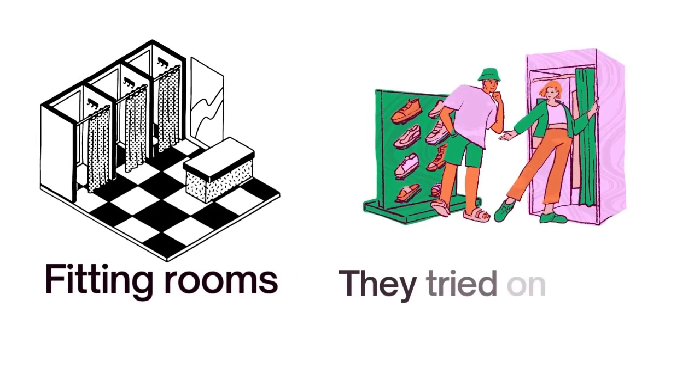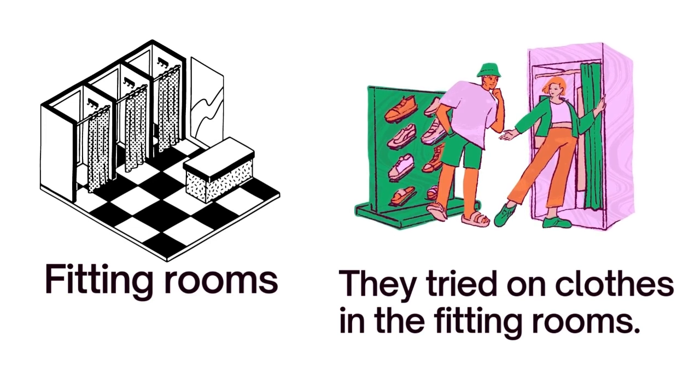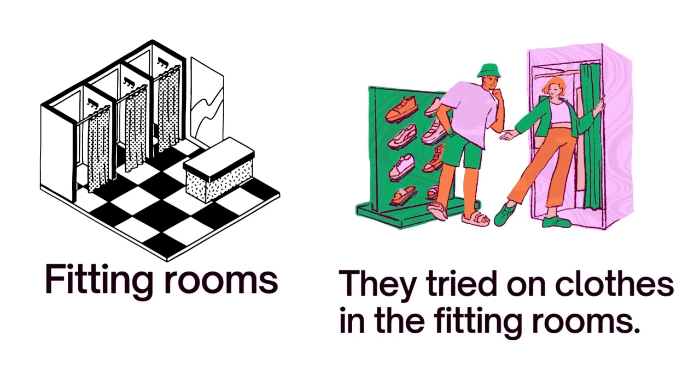Fitting rooms. They tried on clothes in the fitting rooms.